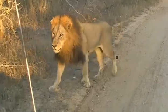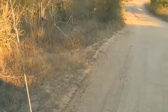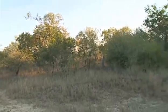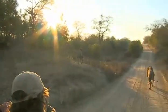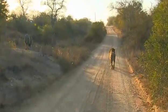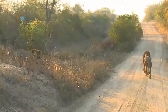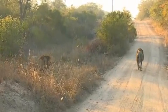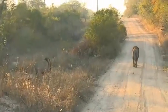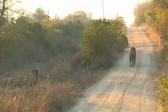Oh, there we go. Boys on the move. So he just passed probably a meter from Bryan, the back of the vehicle there. But now I'm wondering if possibly that second lioness isn't coming into estrus or false estrus. There we can see the lioness on the road. But they're definitely looking for something. They're on a mission.